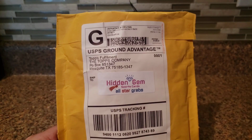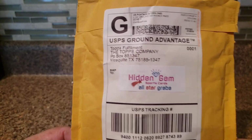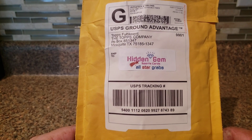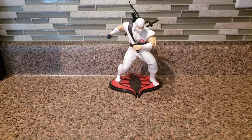Then Topps Fulfillment. Now I see why I get my claims back fast, because they're in Mesquite, Texas. I just sent this out not too long ago, and they sent me back the replacement cards. I had bought a Bowman Chrome University football box, and a bunch of the Chrome cards were messed up. So I sent them out, and let's see what Topps decided to send me back. Last time they sent me a Shohei Ohtani relic, so I thought that was pretty cool. But this is football, so they must have given me probably the same type of card. Yeah, it looks like they sent me the same kind of cards. So here we go.